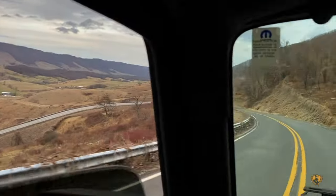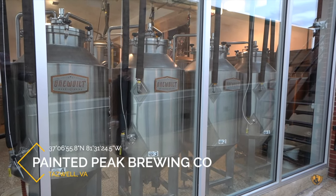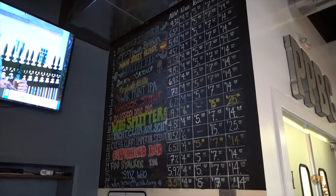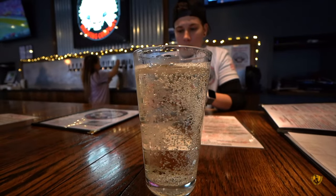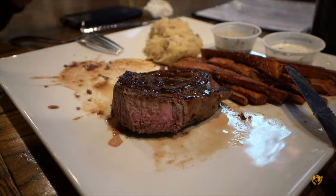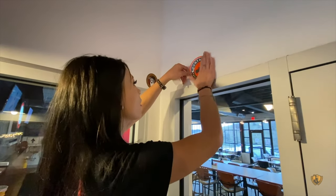Lunch spot picked out for the day was Painted Pink Brewing in Tazewell, Virginia. This place was awesome, hitting on all cylinders. We brought them in some Country Boy Brewing, ordered from their huge menu. They even had alcoholic sodas on tap. They were even gracious enough to throw up some of our stickers.